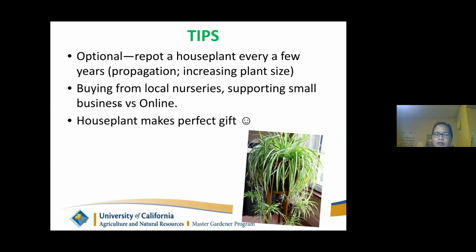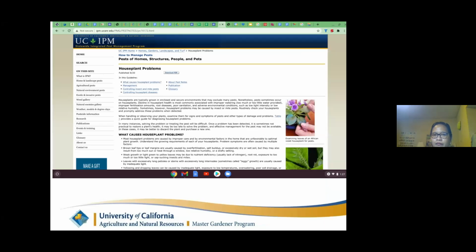And again, when you buy online, be careful where they came from. If they came from a certified nursery, that would be recommended because those nurseries have a license. But if it came from just people selling it, make sure that you quarantine the plant before you mix it in with your plants, because disease can spread that way. And houseplants make perfect gifts.